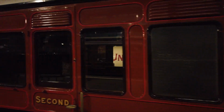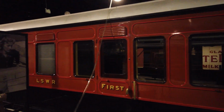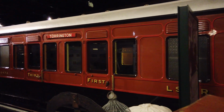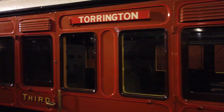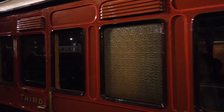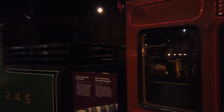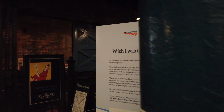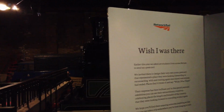I know during certain times they do have storytelling on these train carriages, but obviously during COVID I know they have stopped. But hopefully if you come in non-COVID times, there will be little things like that on during particular seasons. So it's Christmas at the moment. I would imagine they do tell Christmas stories based around trains on little carriages, and we've done it before and it was lovely.